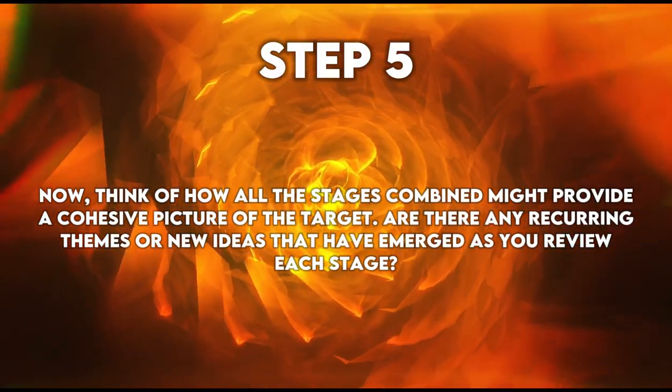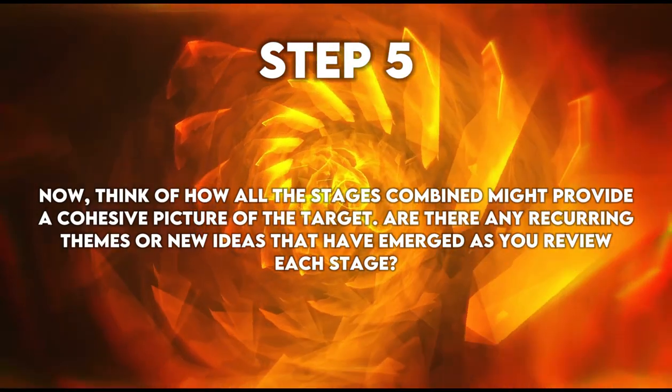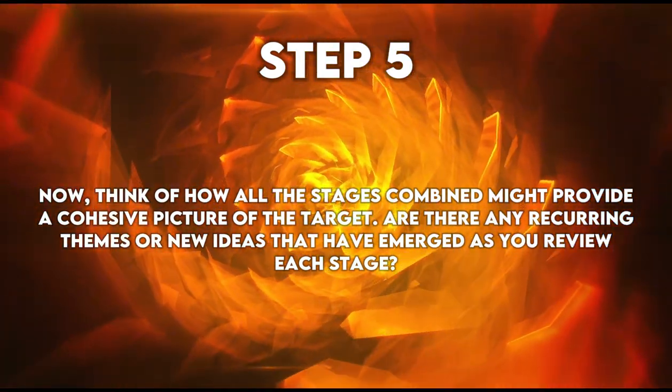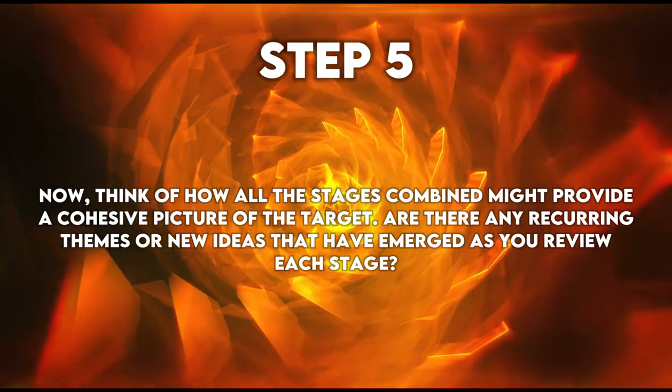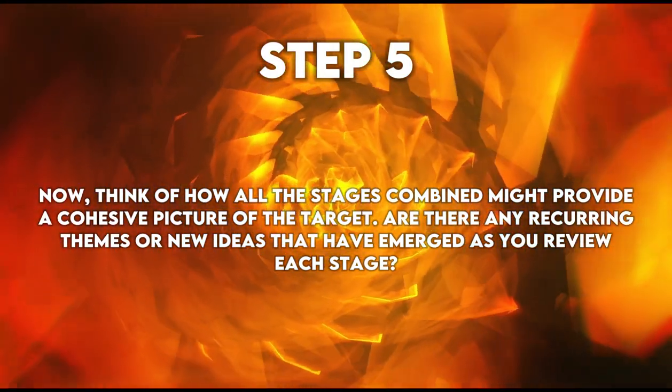Now, think of how all the stages combined might provide a cohesive picture of the target. Are there any recurring themes or new ideas that have emerged as you review each stage?